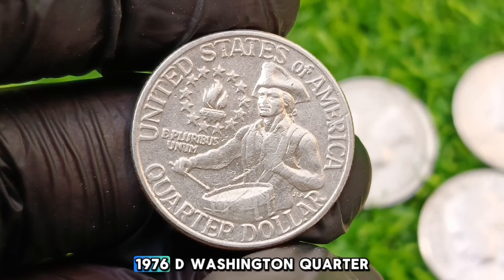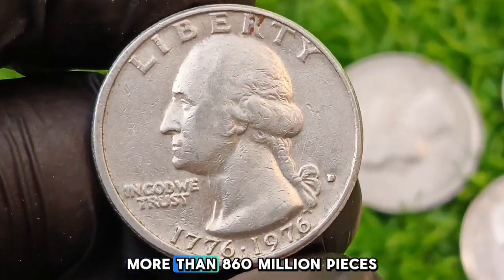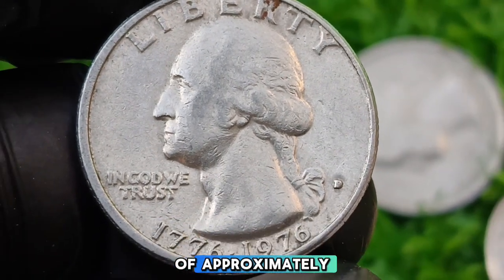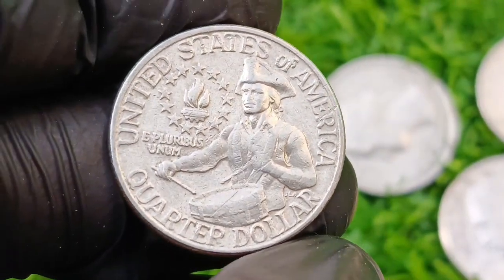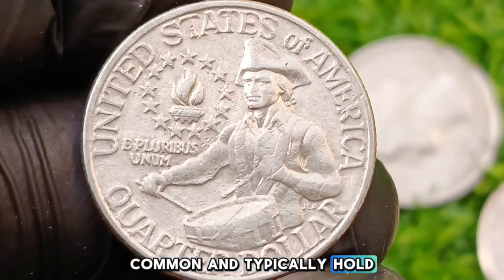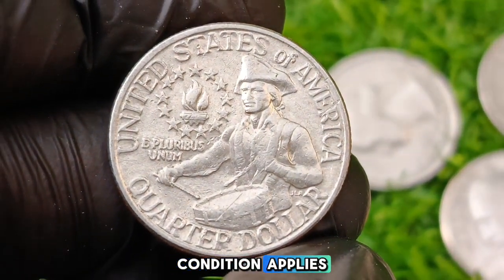The first is the 1976 D Washington Quarter, minted in Denver, with more than 860 million pieces produced. These coins are composed of approximately 92% copper and 8% nickel and weigh about 5.67 grams. Due to the massive quantity produced, most of these are common and typically hold only face value unless a specific mint error or high-grade condition applies.